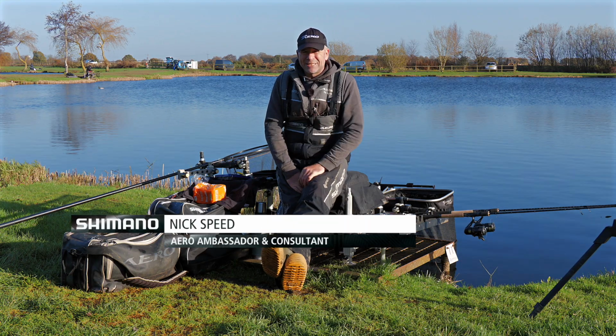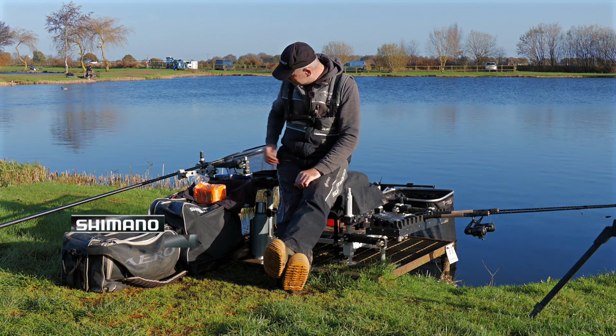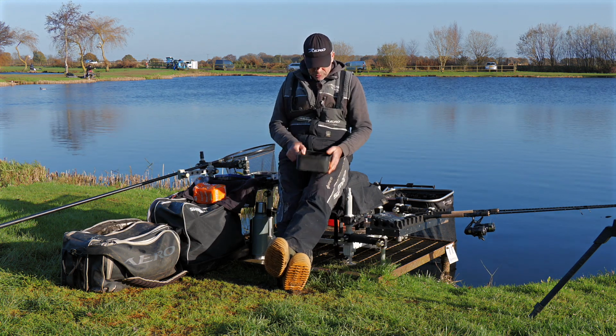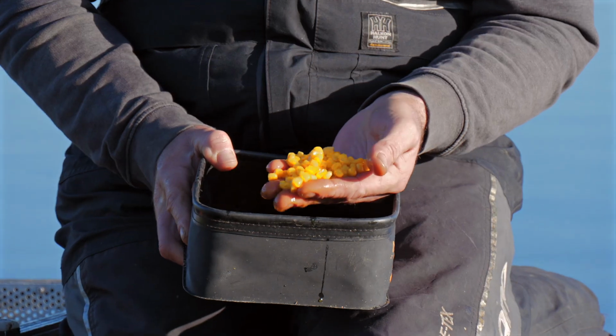So let's talk about winter bait choice. Now, three baits I go for, mainly two though. First one, first and foremost, sweet corn. Why? Well, because look at that.